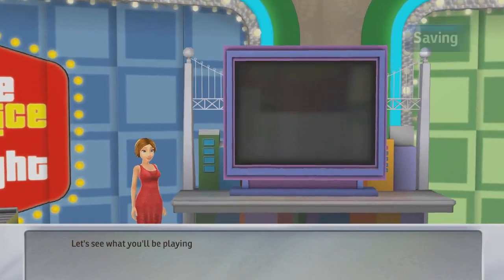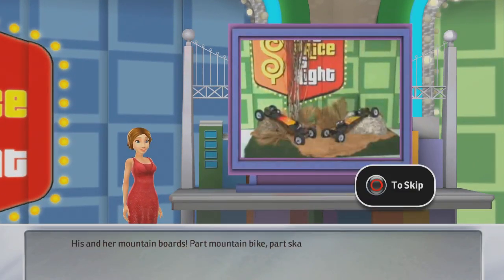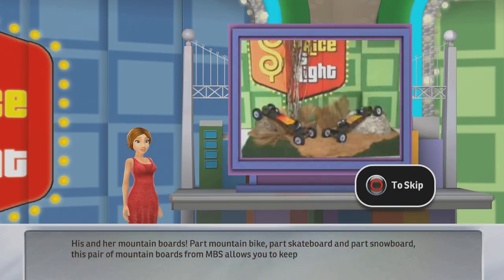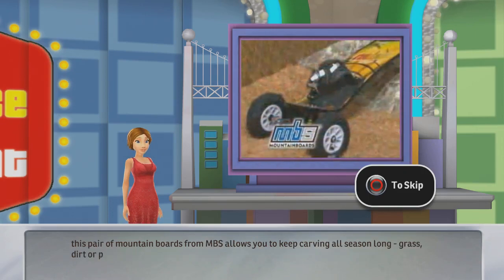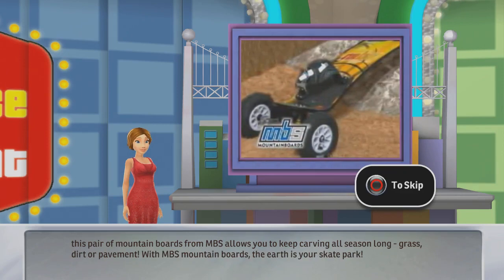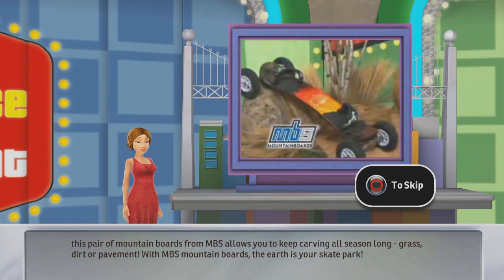Let's see what you'll be playing for. His and her mountain boards. Part mountain bike, part skateboard, and part snowboard. This pair of mountain boards from MBS allows you to keep carving all season long. Grass, dirt, or pavement. With MBS mountain boards, the earth is your skate park.